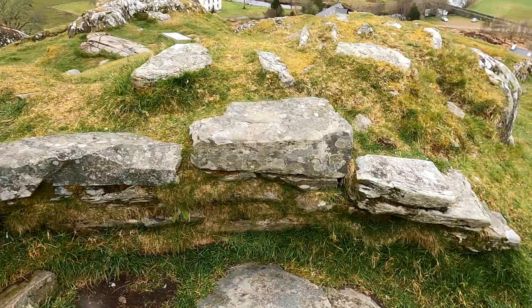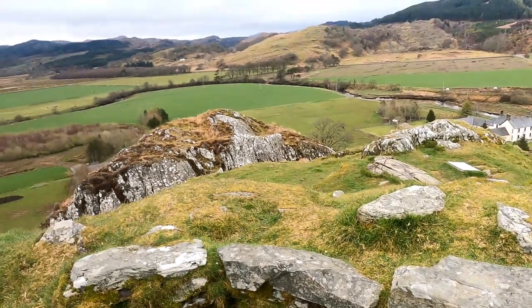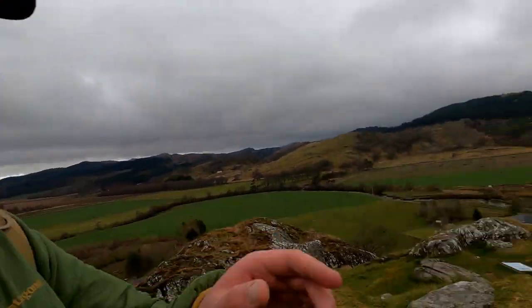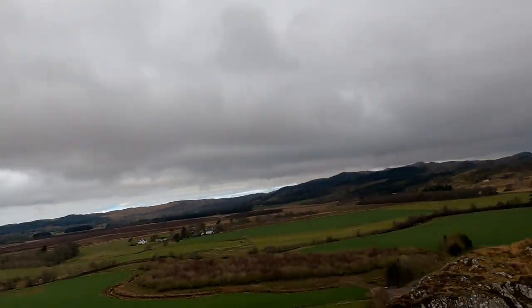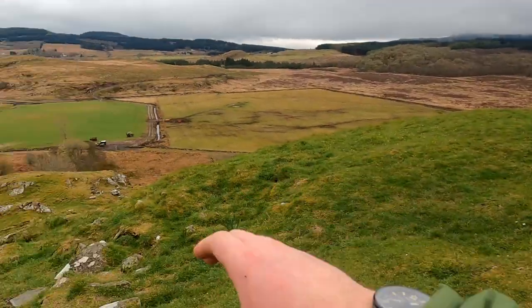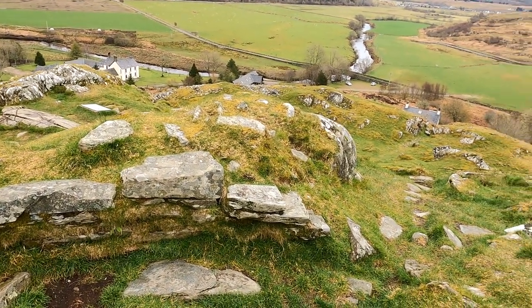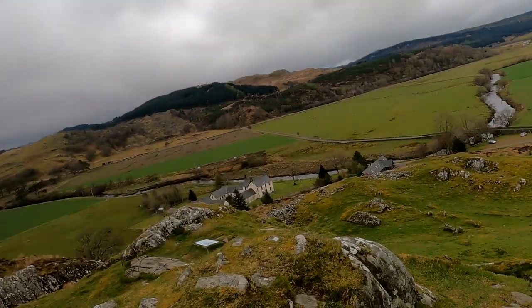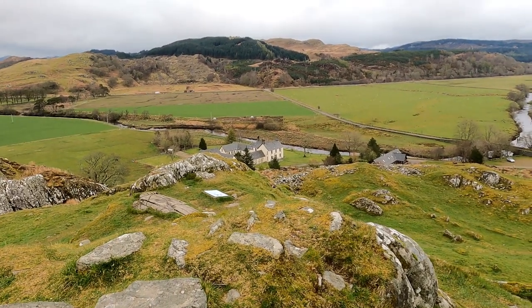You see the size of these stones here, and according to the artist's impression, which is down there, this would have been a kind of round structure on the top here, and it's probably where the king would have stayed. Well, almost certainly, as I say, it's been the highest point in the fort. Down there would have been the dwellings for the lesser peoples.